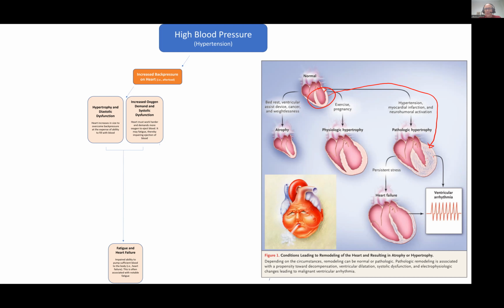It becomes stiffer, so it can't accommodate as much blood. It can't expand as far, and it might even remodel inward, so now you have a smaller area in there for blood. Both of those can have a bad impact on the heart and make it harder to pump blood, harder to fill the heart with blood, which is called diastolic dysfunction, and also harder to eject blood, requiring more work to eject it.